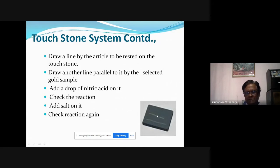It's really a practical thing, like cycling, like swimming. You can't teach others that this part is dissolved because of 22, this part is dissolved because of 22, like that. Nobody can tell. It is by experience only that you can understand. This is the way we do the touchstone test.